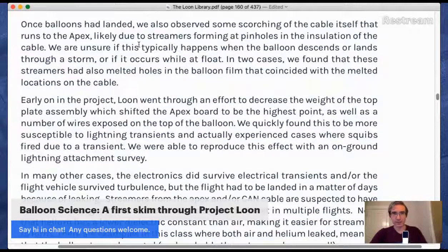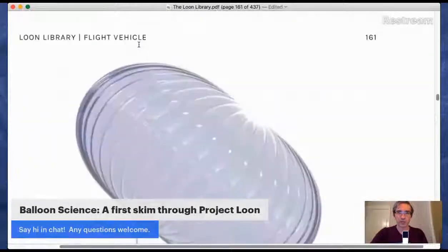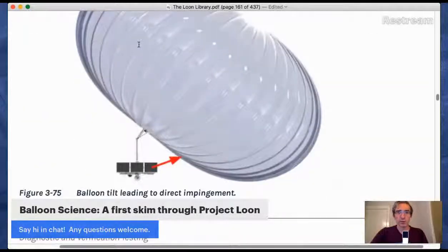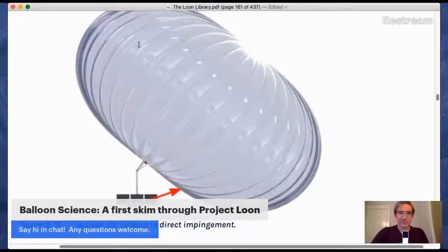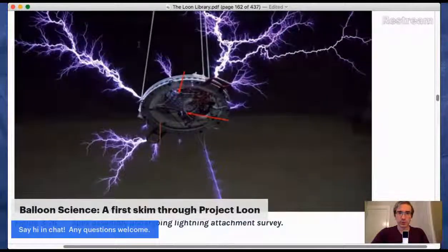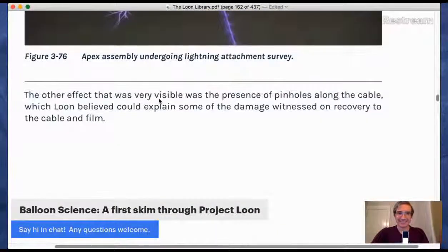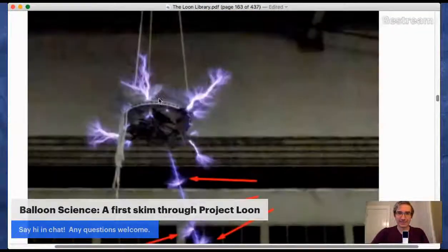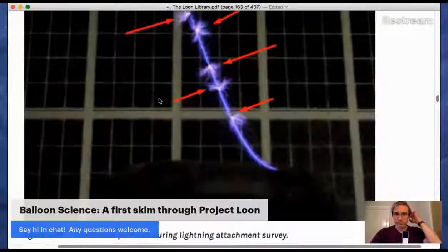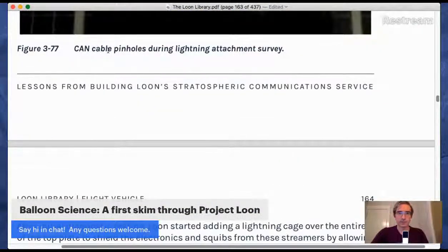Scorching of the cables to the apex. I believe they just shielded the cable. We'll come back to this another time. Oh, yeah. The classic bad day in a super pressure balloon. Cool. Nice. Also cool. That's quite severe. Yeah, you need shielding.